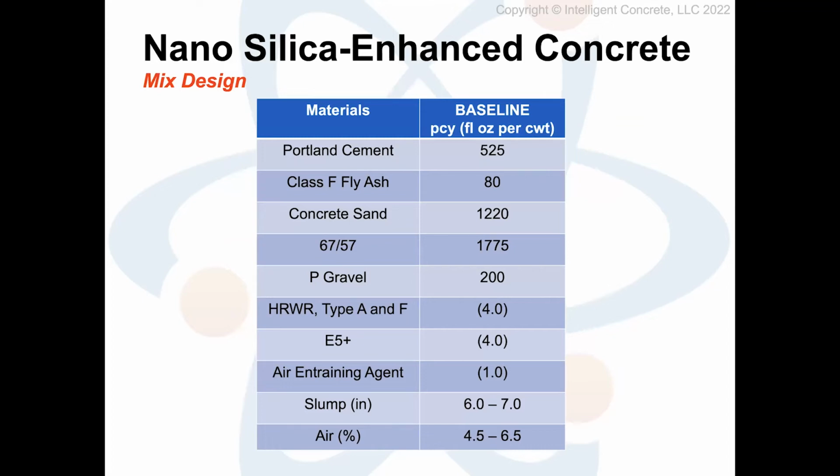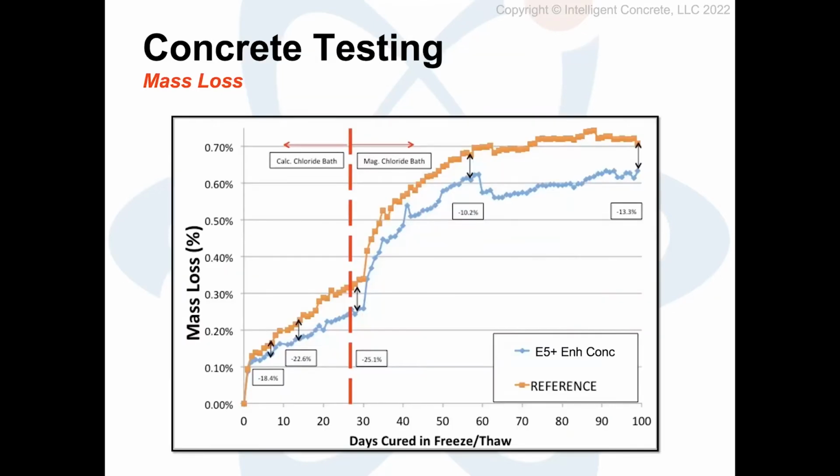So we kicked the tires and lit the fires on this case study with one of the local ready mix providers. This is the mix that they already had in their arsenal. So we weren't doing anything to the mix outside of adding 4 ounces per hundredweight of our E5 plus nanosilica, the same stuff that we were using in the research with Oregon State. And what we did with this, we made about 800 samples. Every time I tell the story, the samples increase, but it was a lot of flipping samples.